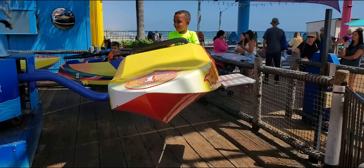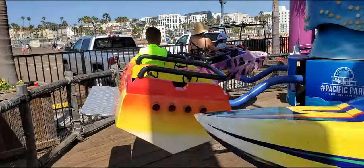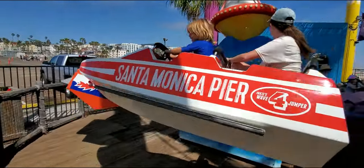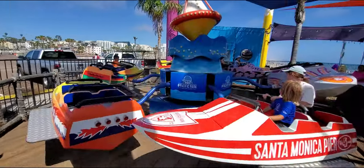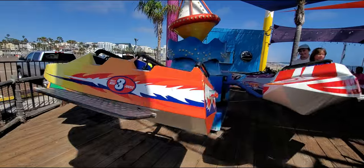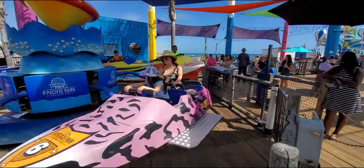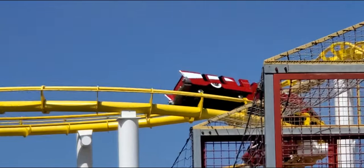Still on the wave rider, woo! Going up on the wave rider, Santa Monica Pier. Bye, Dale! Whoa! Mommy and Dale on the roller coaster.